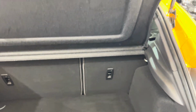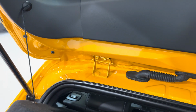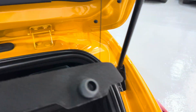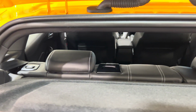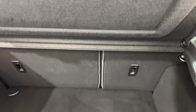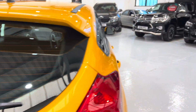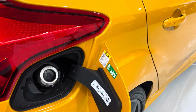Put that down and show you all around here as well. And all down the sides. And if I just bring this down a little bit, no damage on the top of the rear bench when the seats have been put down. We've got a 60-40 split on the seats, of course. Pop that down. Fuel flap, just down here.